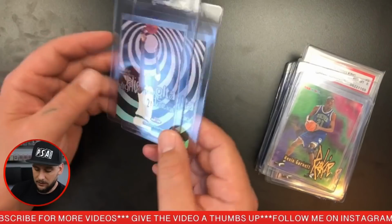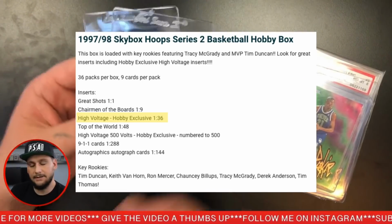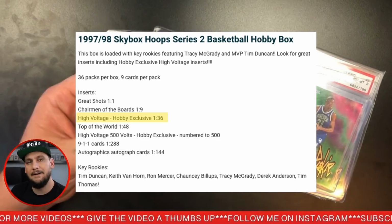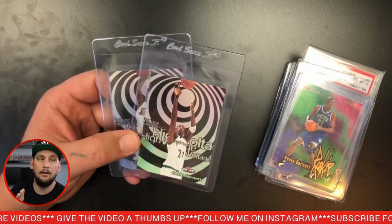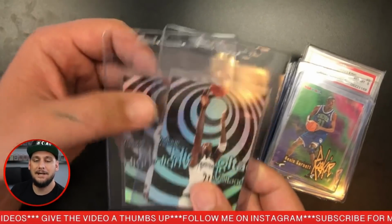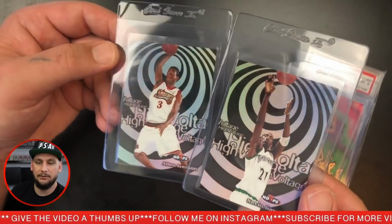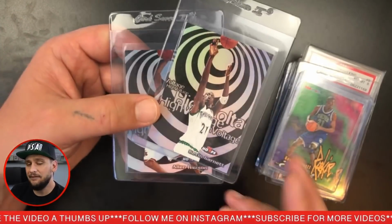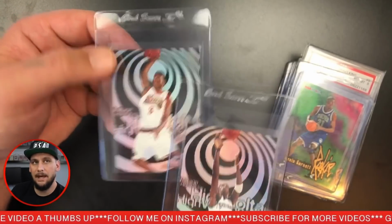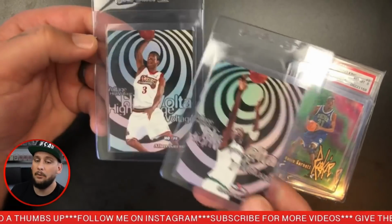The High Voltage NBA Skybox Hoops. These were 1 in 36 packs. There's a parallel High Voltage 500. They're serial numbered out of 500. Those cards are very expensive. So the next best thing, guys, are these, just the High Voltage inserts, non-serial numbered, 1 in 36 packs. These are kind of expensive, but I saw the Allen Iverson for like 34 and the Kevin Garnett for 25. I went ahead and bought them both.